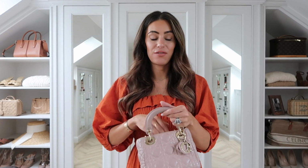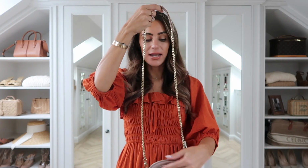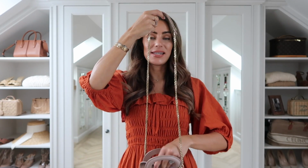The mediums are just too big for me to wear crossbody, and I just feel like it's a big box on me. So this 110% is my favorite style, and also I much prefer the elegant strap on this. I love the chain strap. It makes me really sad that there isn't a chain strap on the small version.